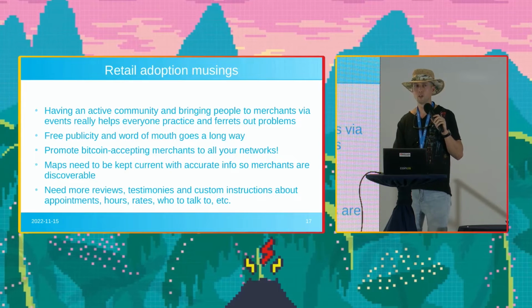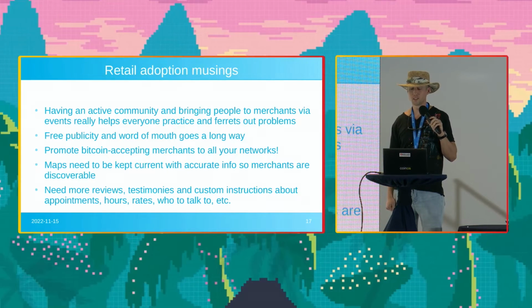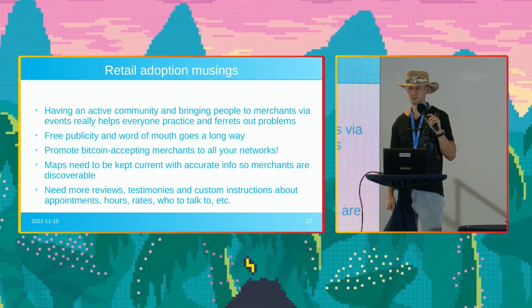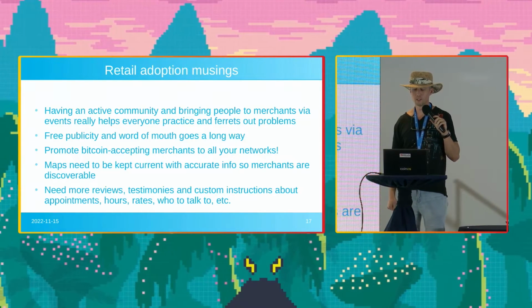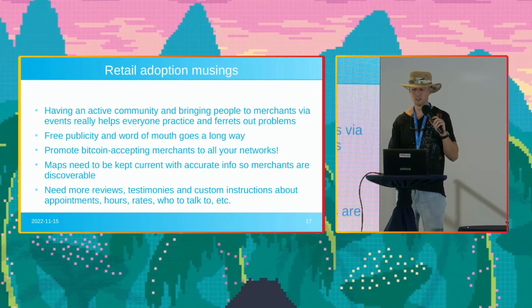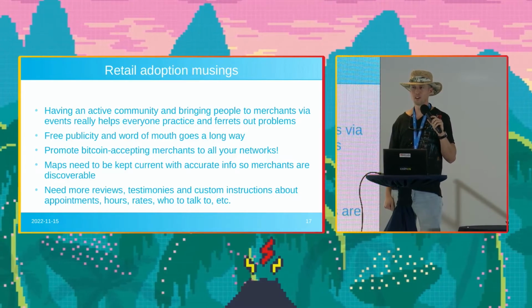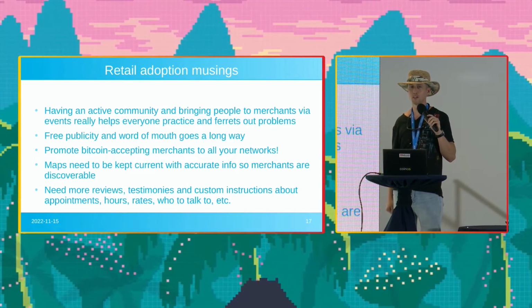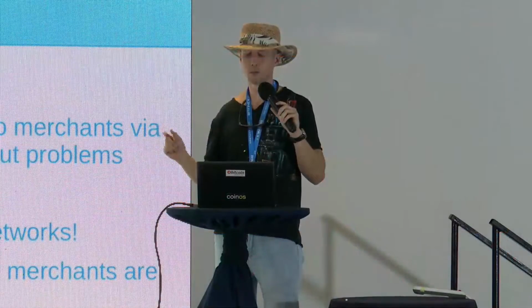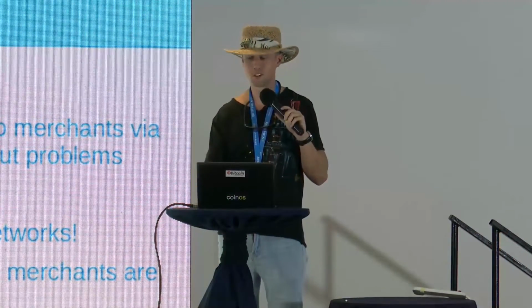We have an active community in Vancouver. I've heard lots of other active communities just at this conference. That's awesome to see that there are people all over the world starting to do this kind of thing. And yeah, we just need more of it. Shout out to Matt for the BTC Map project. I think that's going to be crucial for getting all the Bitcoin-accepting businesses onto a map. Go check out his talk tomorrow.